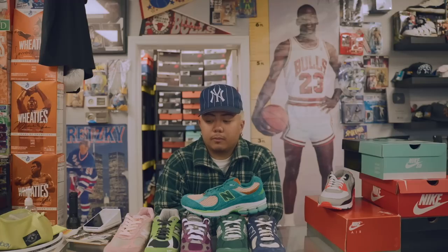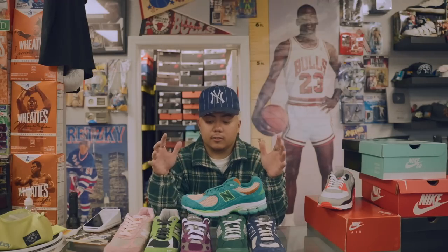So a lot of the ones that we have right now are ranging from 8 to 9.5, 10. So if you are looking for New Balances for a good affordable price, used or new, check out the eBay store, TopshelfKicks.com. These are all up there.